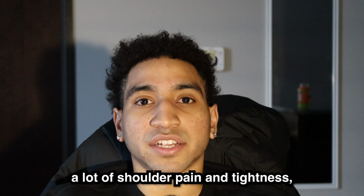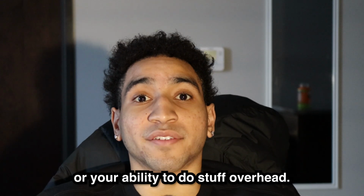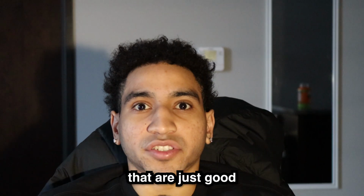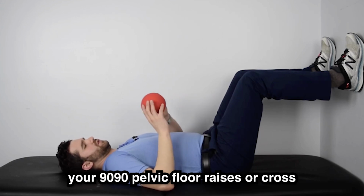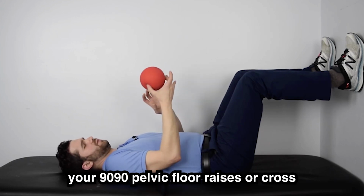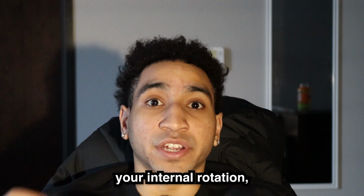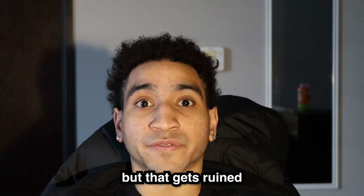Also, sitting causes a lot of shoulder pain and tightness, which really affects your shooting motion or your ability to do stuff overhead. So some simple drills that you can do every single day that are good for active recovery are basic skips, your 90-90 pelvic floor raises, your cross connect glute bridges. All these drills can help you improve the hip function, your internal rotation, the stuff that's really important for your explosiveness, but that gets ruined from sitting all day.